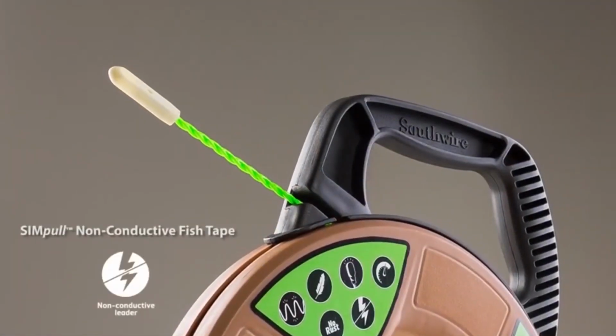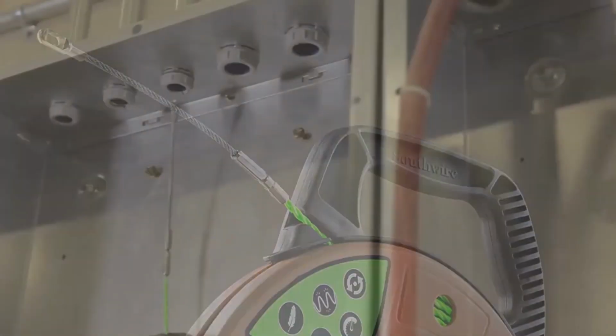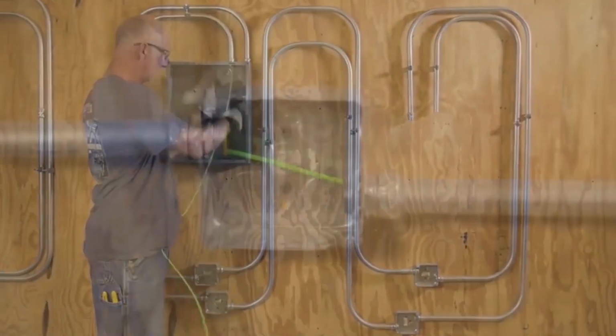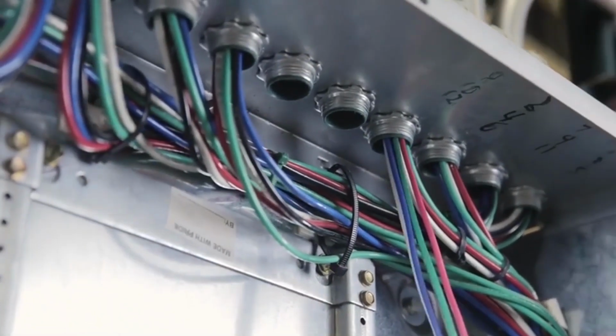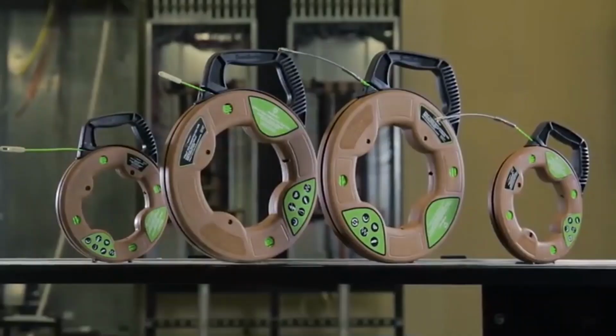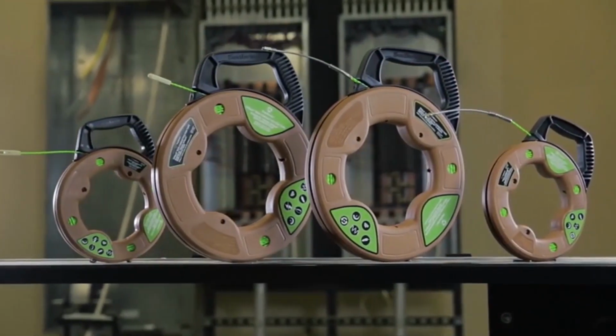It stays flexible through bends and tight turns, reducing the chance of kinks or breaks during pulls. Being non-conductive adds an extra layer of safety when working around electrical setups. It's a dependable tool that makes wire routing faster, safer, and far more efficient.